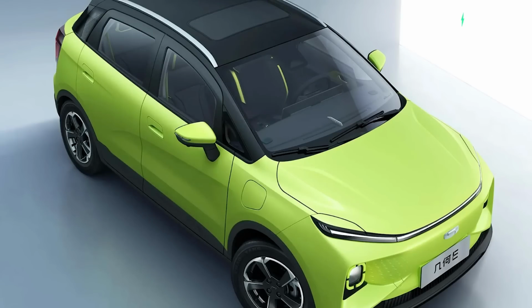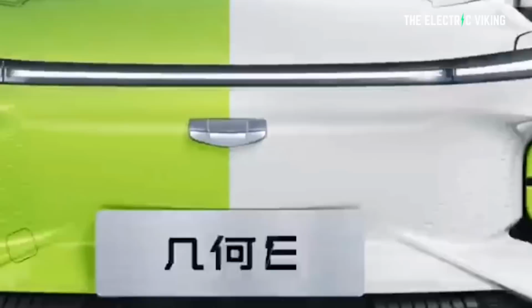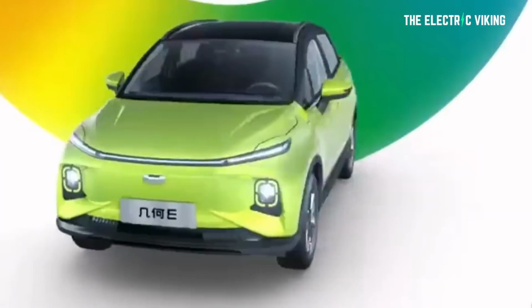For looks, the Geometry E sports a simple, sharp line design. 2-tone color theme, black roofline. I'm not a fan of the black roof. Are you? Let me know what you think of that. And it has a light bar above the grille position and the split headlight that is popular among Chinese automakers. Users can choose from 4 color options, including mint, green, blue lotus, and jasmine.